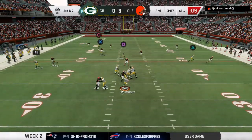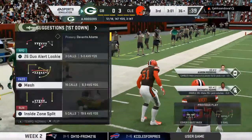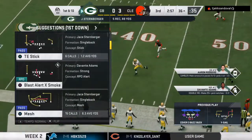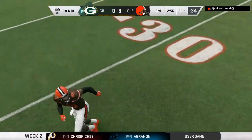Shotgun now for Rodgers. He's got the tight end, Sternberger. And they'll get this well past midfield before being stopped just before the 35. 23 yards, the final tally. And a Packer first down.